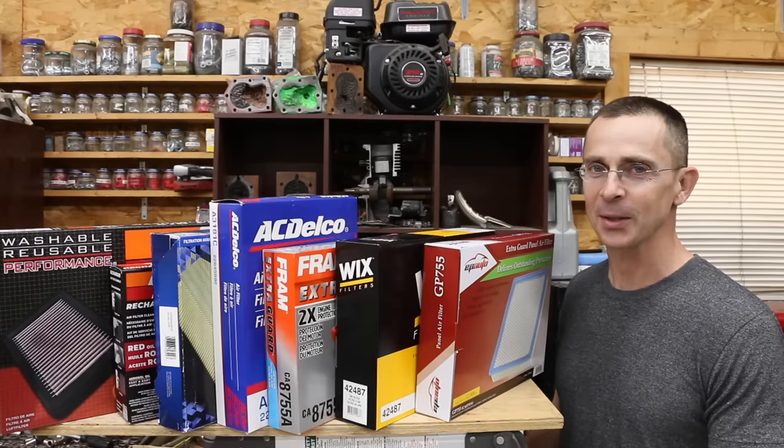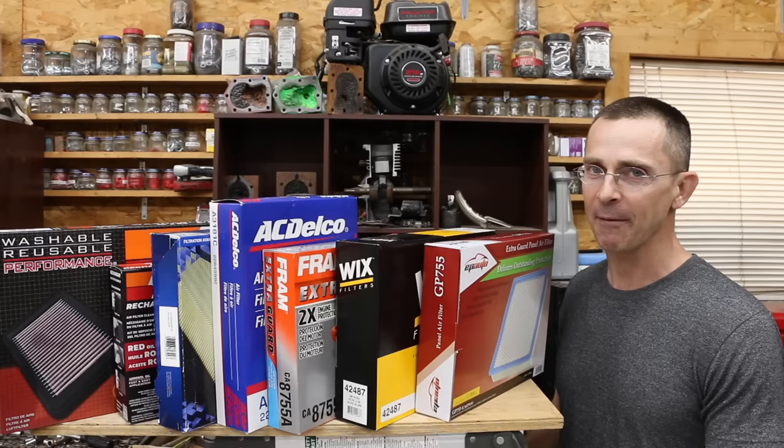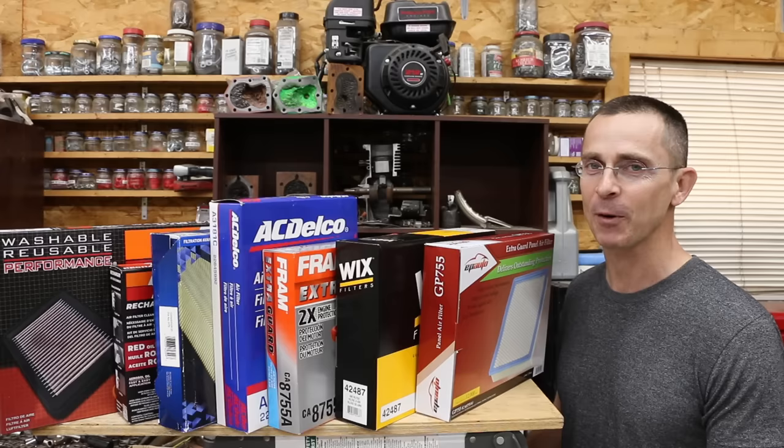If you want your vehicle to last a long time, should you go ahead and spend a few extra dollars on the air filter? Obviously, if you want your vehicle to perform well, having an air filter that allows plenty of air to get into the engine is very important, and also you want that air to be clean. We're going to be testing both of those things today on 6 different brands to see if it really makes that much of a difference.